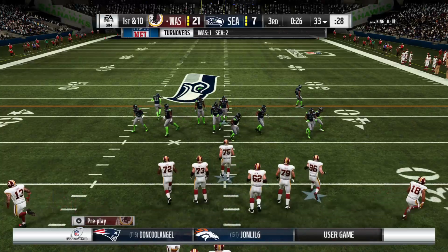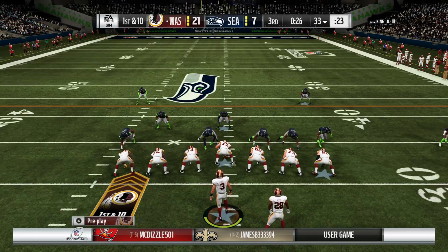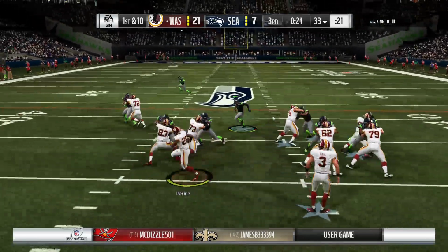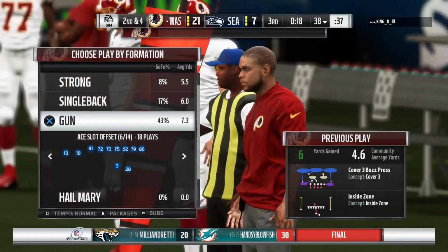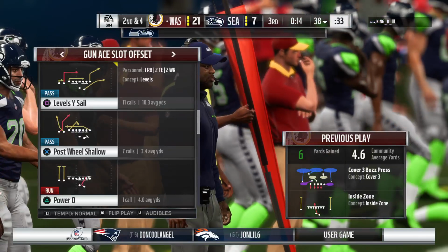So they'll come up 1st and 10 now from the 33. They start on the ground with P-Ryan, and he'll work this one up to about the 38. It's a 6-yard pickup, and it gets him to 2nd and 4. An opportunity to get a drive started here at the end of the 3rd quarter.